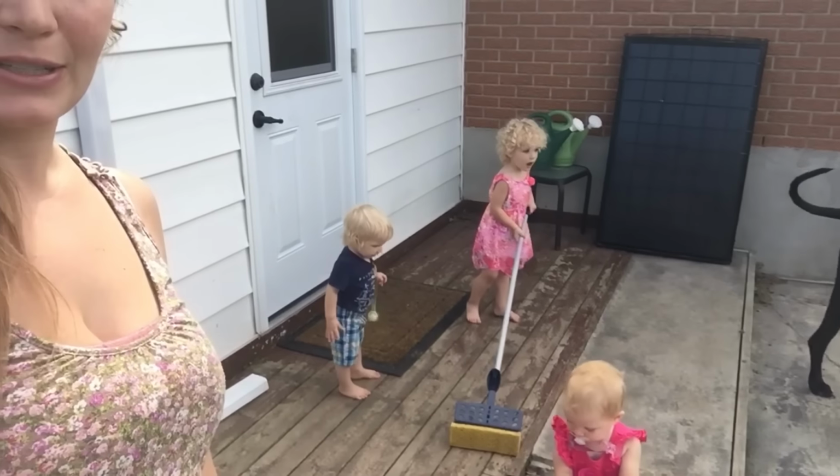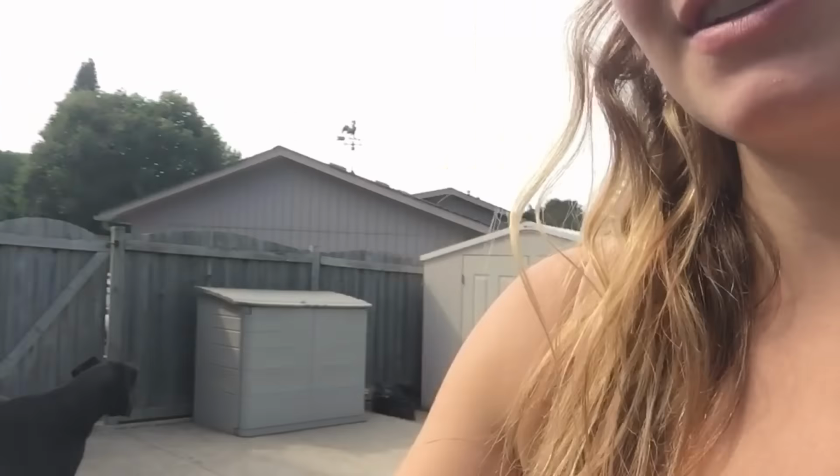Hey guys, so we're back. We finished breakfast and we got dressed, and now we're back outside playing in Mom's backyard today. But this time it's going to be a little bit more exciting. Oh, that's the wrong side.